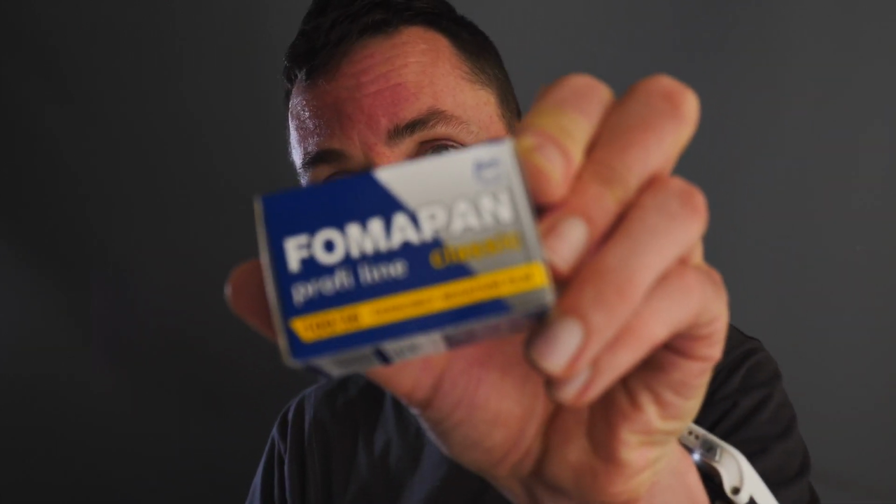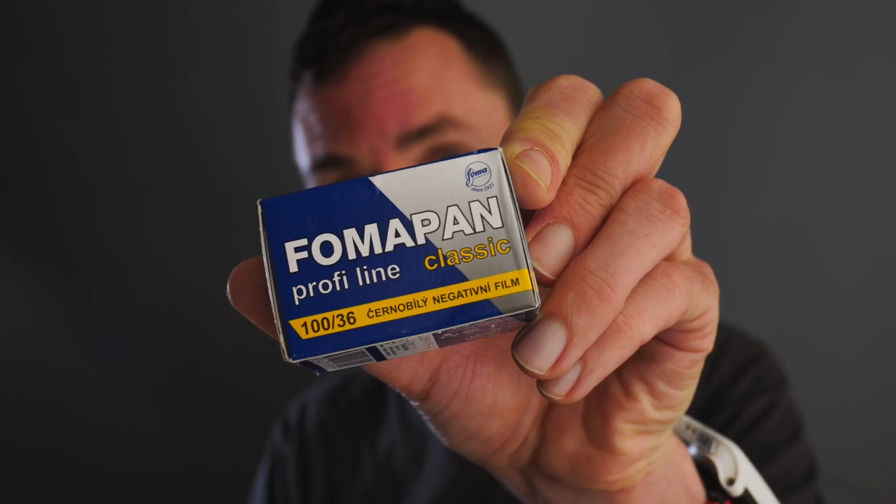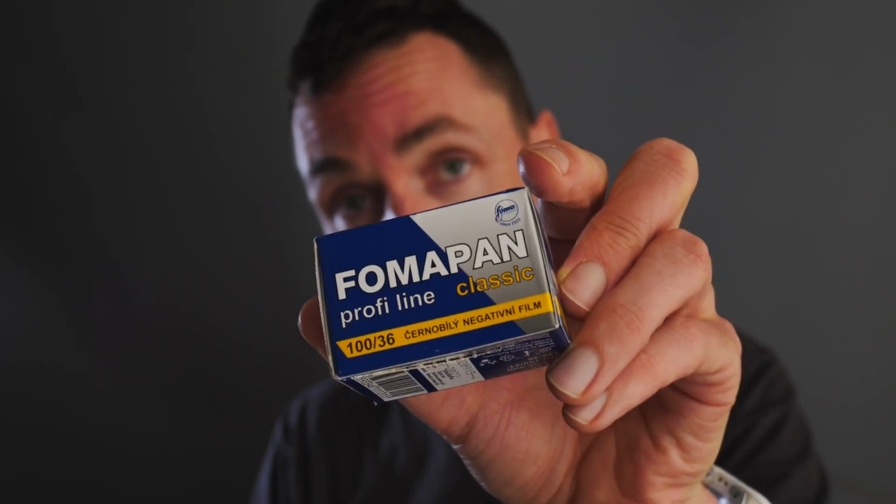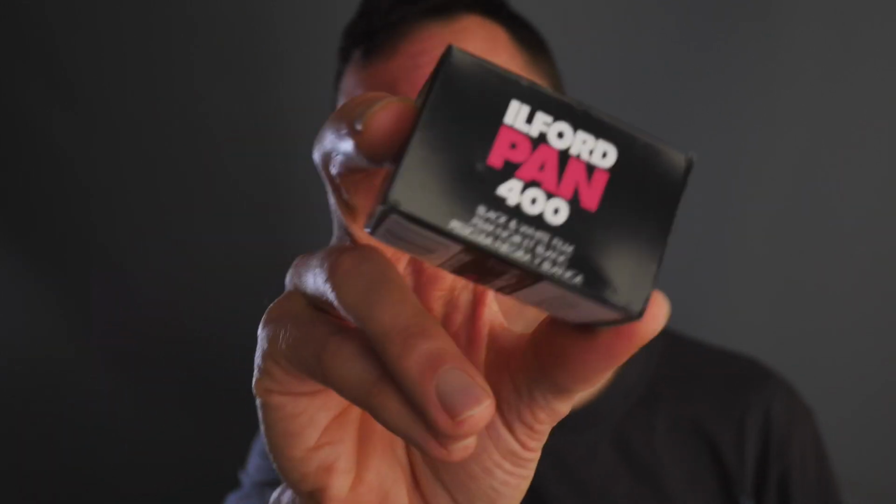Well, more for colour. For black and white, I'll shoot, say, 100 speed Foma. Foma Pan is my go-to film for 120 and 35mm. It's cheap and I like the results. And then perhaps something like Ilford Pan 400 or any other ISO 400 speed film, just so I've got a bright conditions film and an overcast day film.